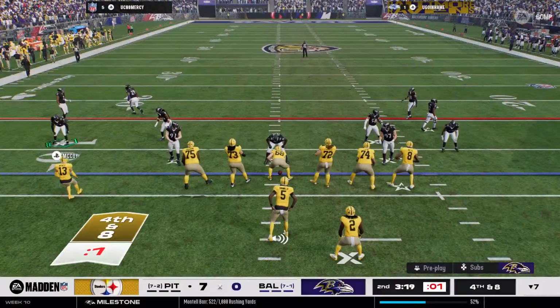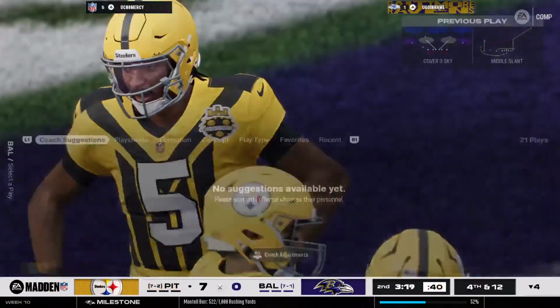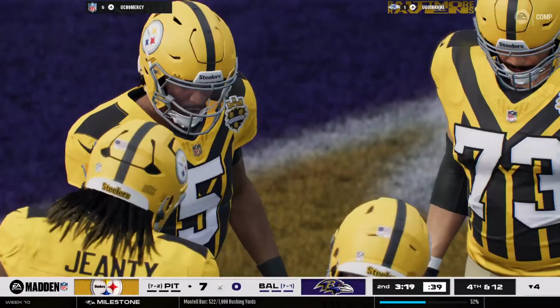The punter remains on the sideline. They're going to line up and go for it on fourth down. So that'll cost them half the distance.